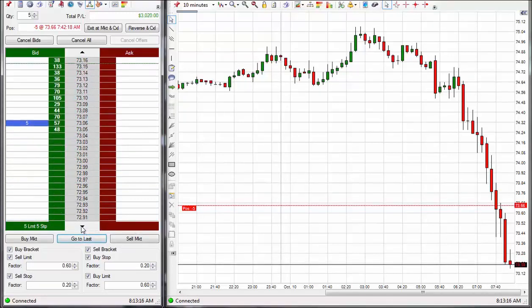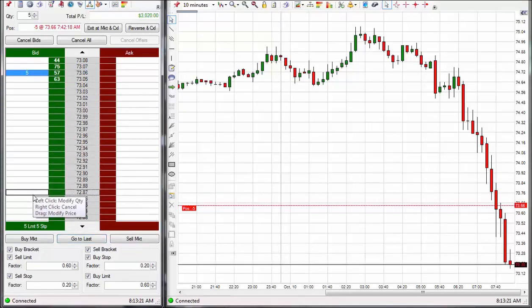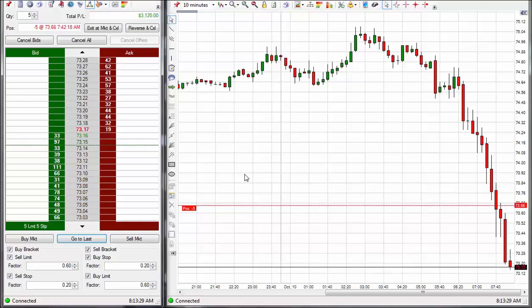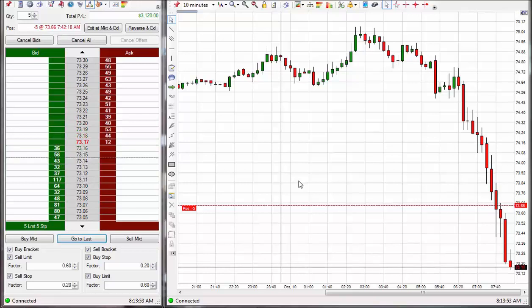Gotta go for more ticks here. Alright, 06, 96, 86. That's an extra 20. That's 80 ticks. Let's go for that. Taking it down to 72.86 for an 80 tick trade. I'll come back. See, it's not that hard to make money trading oil, especially, of course, using the codes.